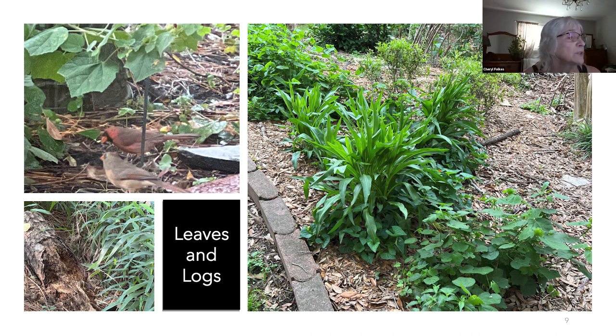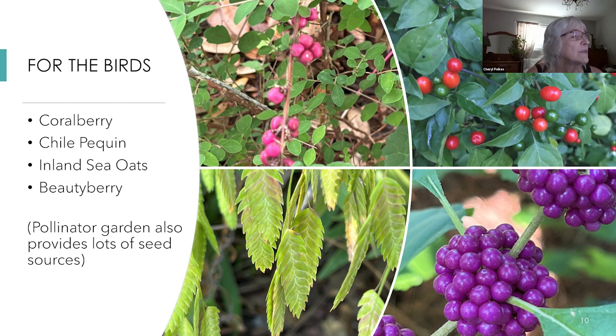The lower left shows a branch that came from one of the pine trees and was then placed along the edge of a bed of inland sea oats. It continues to provide food and shelter for numerous tiny creatures that support the cycle of life in the habitat. The oaks and hackberry provide plentiful habitat for caterpillars in the spring, and in the fall, berries and seeds supply additional sources of food for songbirds.